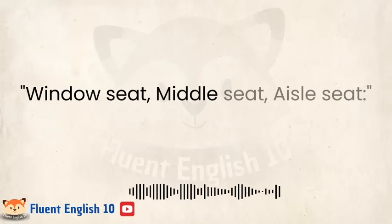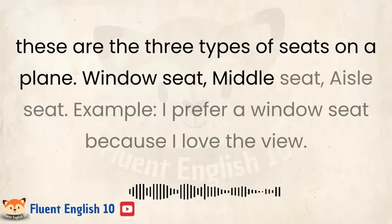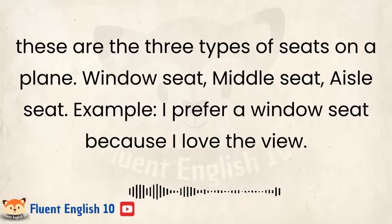Window seat, middle seat, aisle seat. These are the 3 types of seats on a plane. Window seat, middle seat, aisle seat. Example: I prefer a window seat because I love the view.